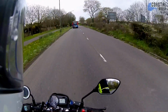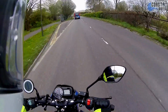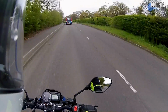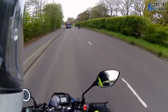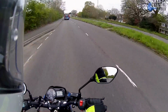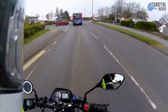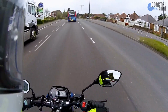So that's a work service. They're very nice buses then. 2020 reg. Bloody nice. That guy must be bloody proud. It is weird being stuck behind a bus that's sort of not stopping at pretty much every single bus stop. It's a bit different.